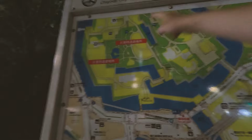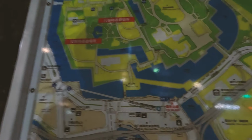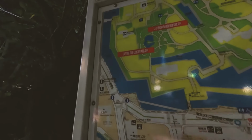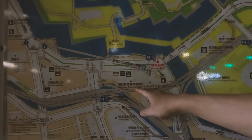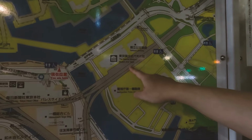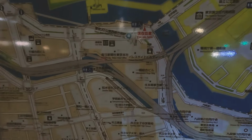It's the Imperial Palace and they're walking, like running forever. We are heading this way. Maybe it might go to Tokyo Station. I think Tokyo Station is this way. So it's a newspaper office. National Museum at Tokyo. And famous companies' head offices. Okay, let's walk this way.